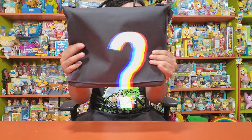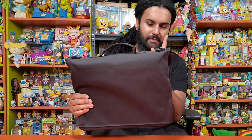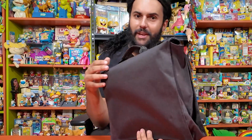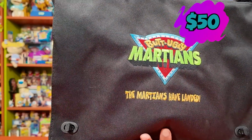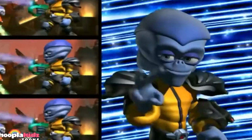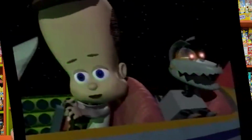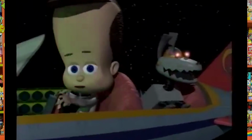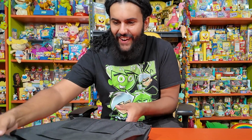The briefcase of mystery, which has a lot of mystery on that side, but on this side, not as much mystery. This is for a show that you might not remember called Butt Ugly Martians. It says, Butt Ugly Martians, the Martians have landed. We are the Martians, the Butt Ugly Martians. It gives me the vibe of the early pilot, like test footage for Jimmy Neutron, which we'll play as well right now. It was like they did that, but made a whole show. So we're gonna open this up.